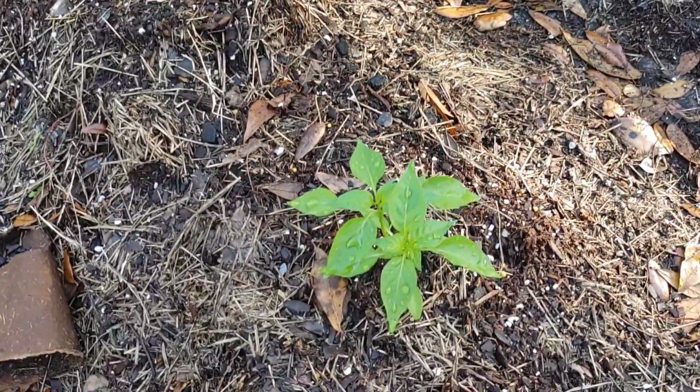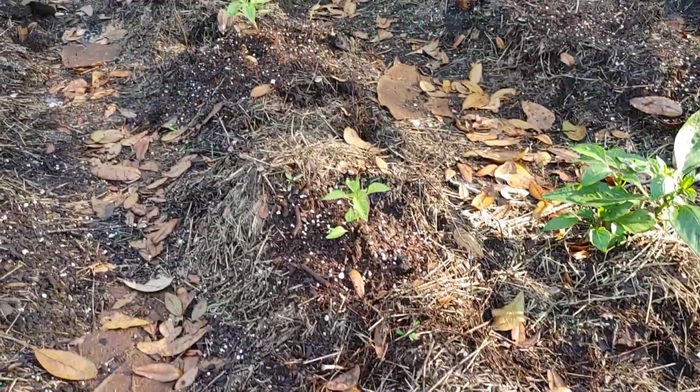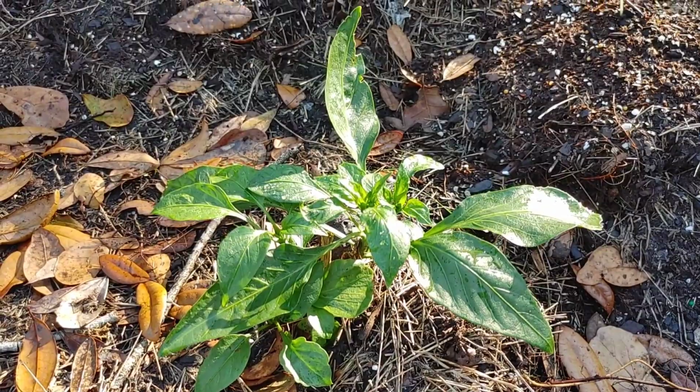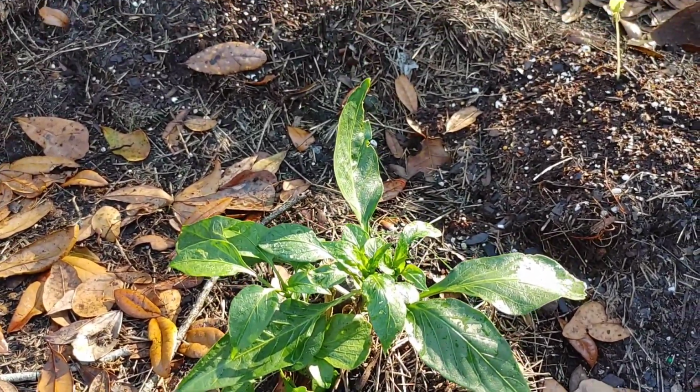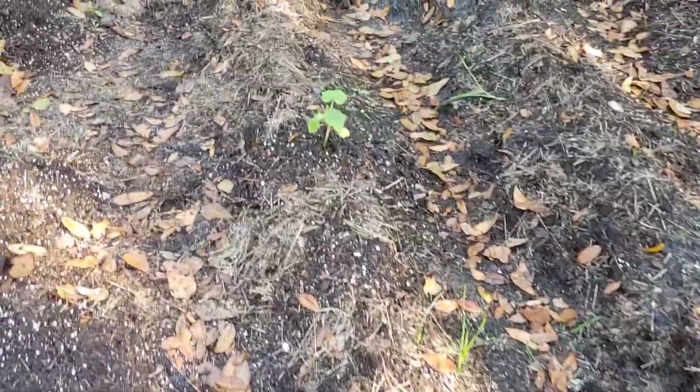These are either sweet peppers or bell peppers all through here. This is a pepper that lived from last year. I left the roots in the ground, and here it comes back. It was a bell pepper. So I got peppers through here.